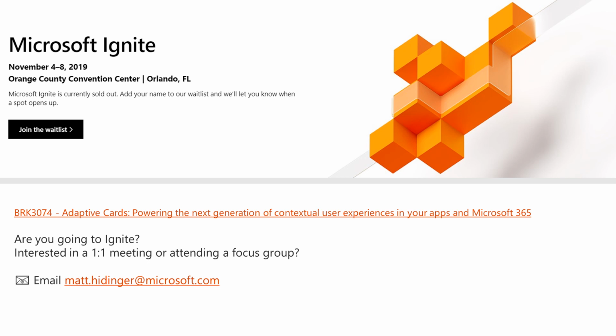But the Microsoft Ignite conference is November 4th to 8th. I think it's anywhere from like 20 to 30,000 people go. It's a huge conference, a mix of IT pros and developers. And I will have the opportunity to deliver an adaptive cards session. I don't have a schedule yet. If you're going and want to add it, it's BRK 3074.